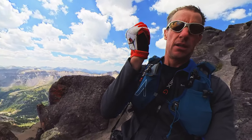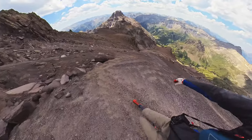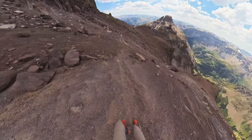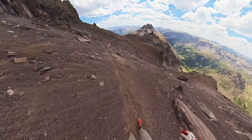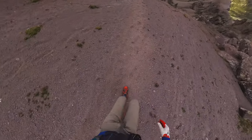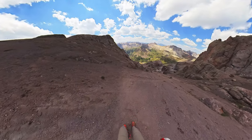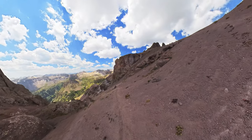So we've got the gloves. Yes, indeed, the wipeout gloves. You want to be careful not to get too many rocks in your shoes. I just got a couple. There's the main kitty litter gully. This is great. As big of a pain as it was going up, it's pretty friendly going down.